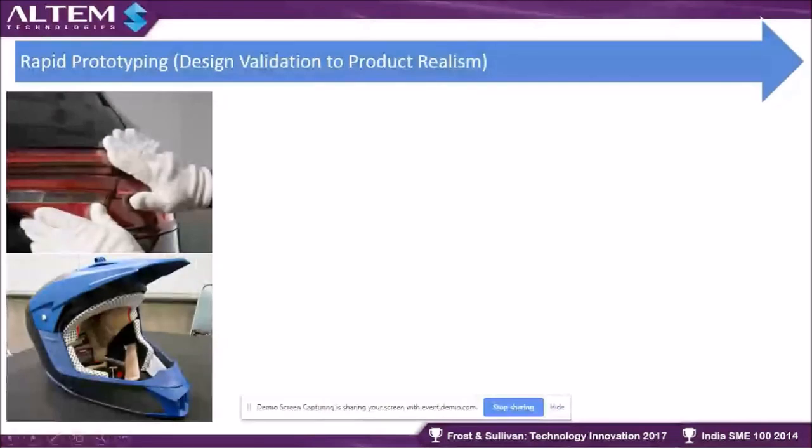So the prototype, the image that you see on top, the headlight, is the image of a prototype from Audi, which is able to give them form fit, optical functional testing, as well as styling, because it's able to create multiple colors, the correct reds, the correct transparencies in the one part.